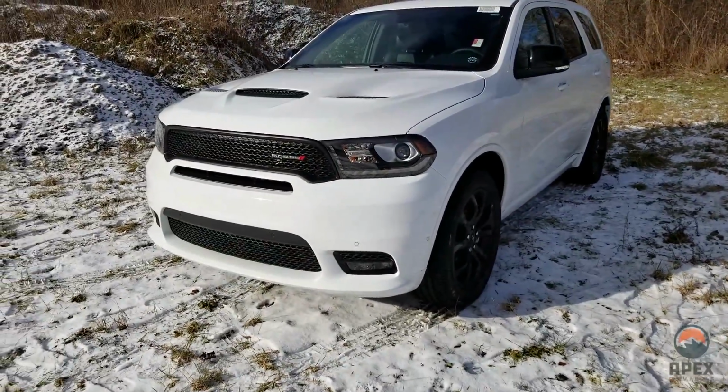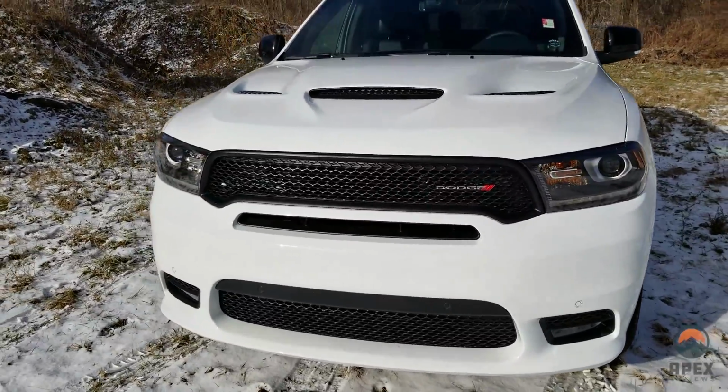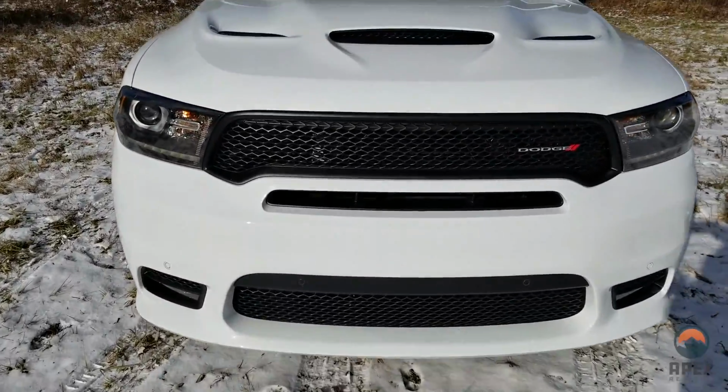Coming to the front, you can see the all new front end here. You get the performance front end. This really matches the SRT. So you can see you've got a lot of air intake going on here. You do have functional hood vents.